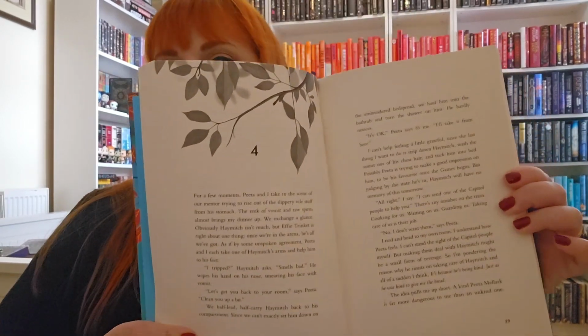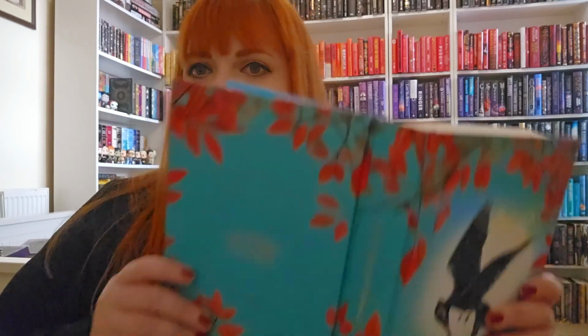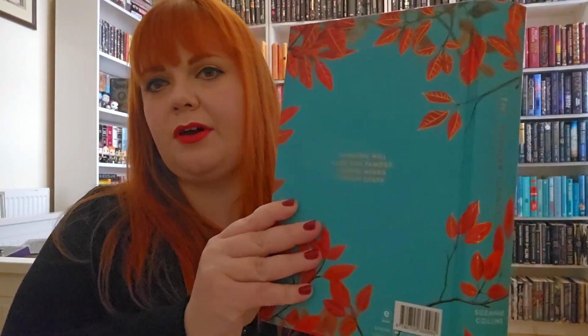So we have, these are the chapter headings. It's a little picture of a branch. Yes, Colin agrees, it's a branch. That's pretty much it. There isn't anything really extra about this book apart from the cover.